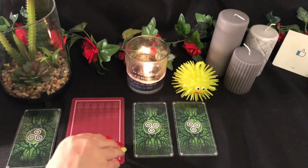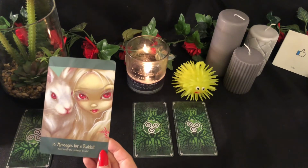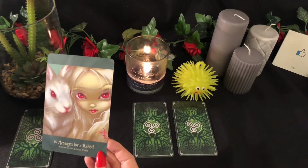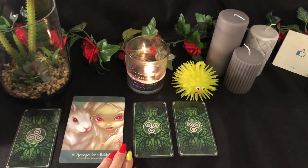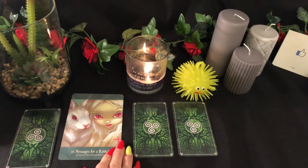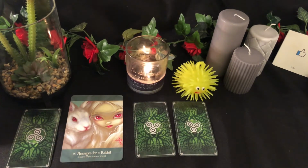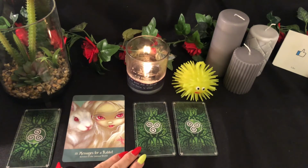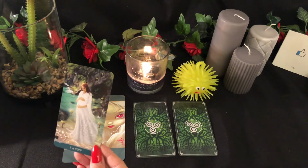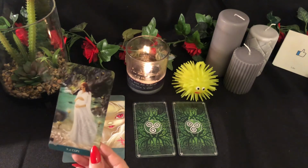Okay, guys? So let's see what Pile 3 can do. Oof. Messages for a rabbit. Service to the animal world. Okay, what is this? I was just thinking, like, send Cook a message and then your crush comes forward. What is this? Messages for a rabbit. Service to the animal world. We have... Oh, wow. And then she's pregnant. What reading is this today?